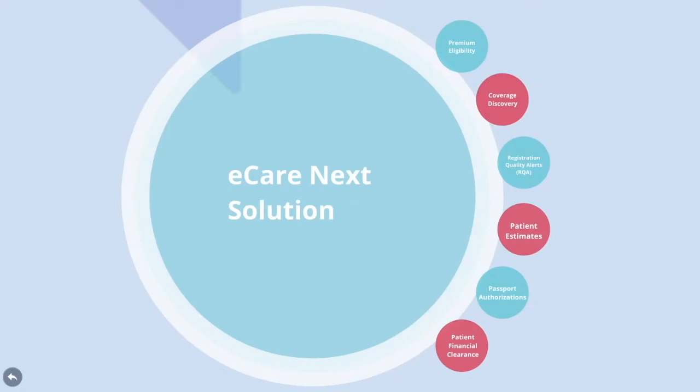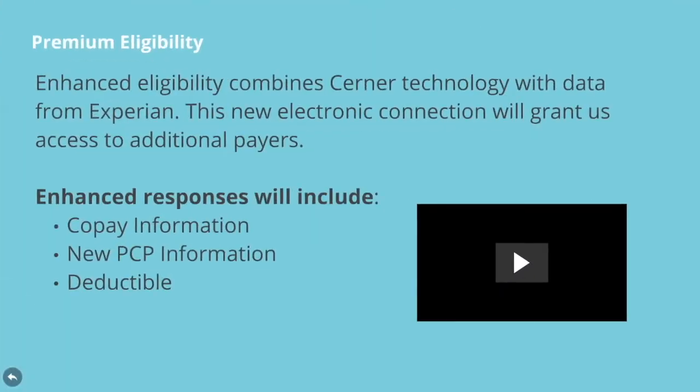The eCare Next solution package consists of several products. Premium eligibility. Today we use HDX, but Experian builds on top of our existing HDX platform to embellish or enhance our eligibility response to come back with additional information through their premium eligibility.